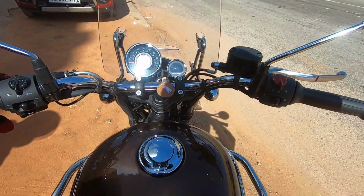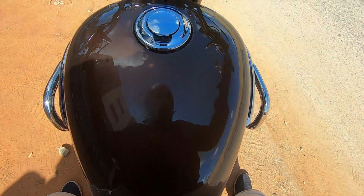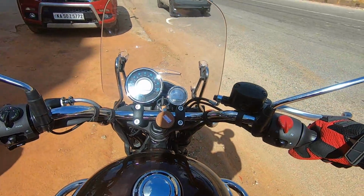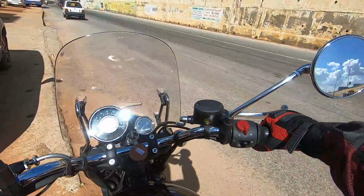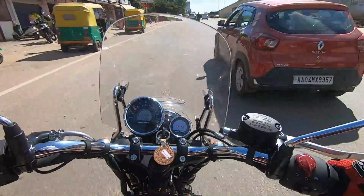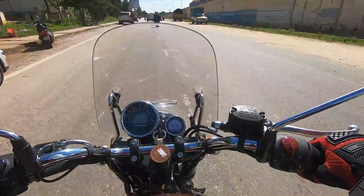So let's go for a ride now. Let's see. The foot pegs are set a little forward, and it's a comfortable place for both the legs. 765 mm is the seat height, and that's one of the best in the class. First gear, off we go. Okay. The first impression is the bike is very responsive and very refined.